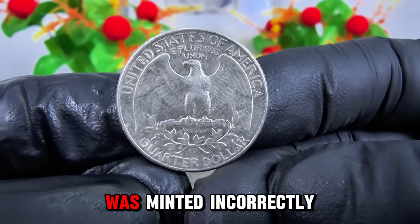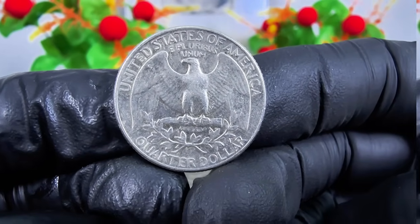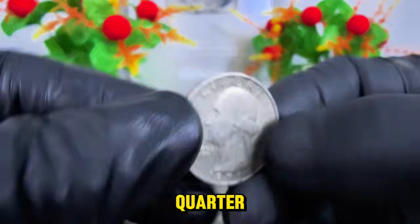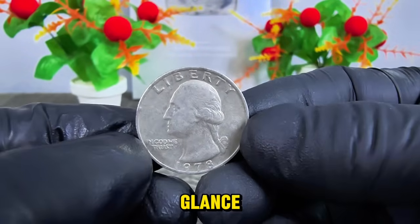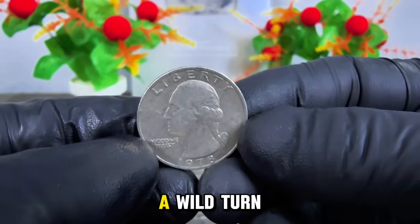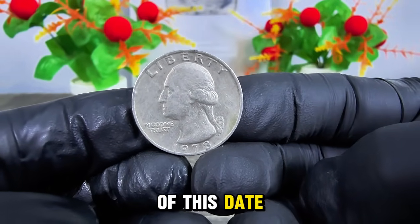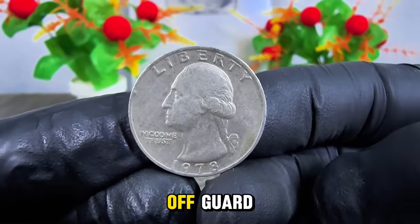A quarter that was minted incorrectly, and nobody noticed for over 30 years. Next up, the unassuming 1978 Washington quarter, a coin so common that most people wouldn't give it a second glance. But here's where the story takes a wild turn, because hiding behind the ordinary appearance of this date is a collection of shocking secrets that have caught even veteran collectors off guard.